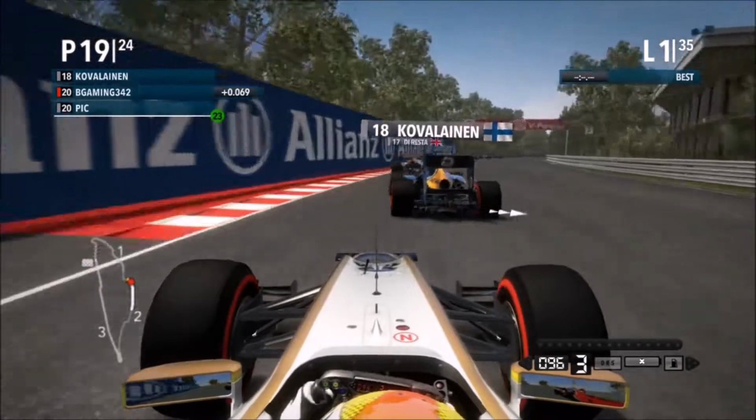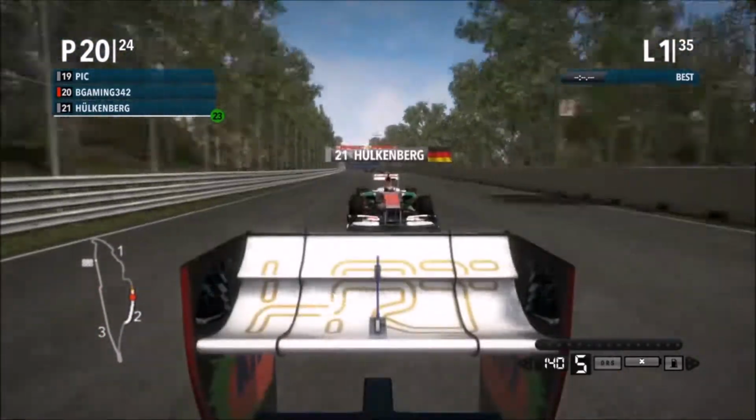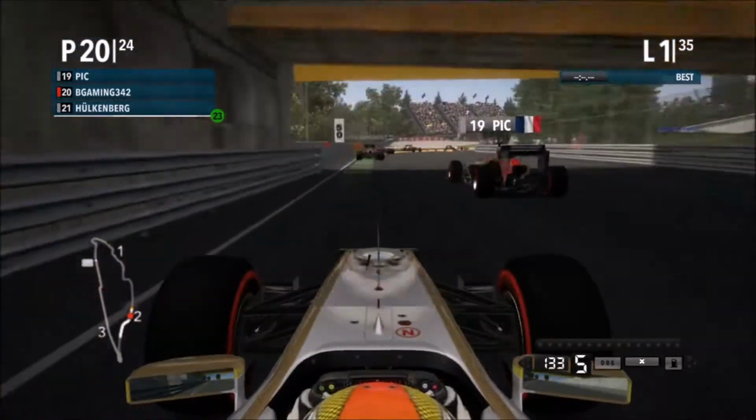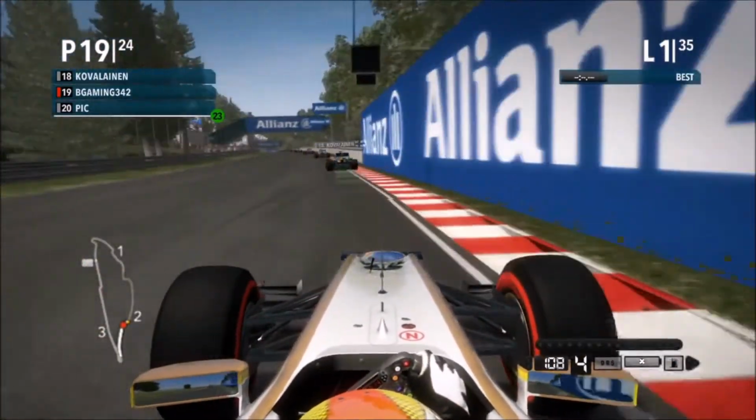And he's got a better run through that corner. That's the corner I've been struggling with this weekend. And now, because of our lack of straight line speed, Charles Pic has gone past us. I'm under attack from the Force India behind, but we're going to outbrake Charles Pic there and hold P19.